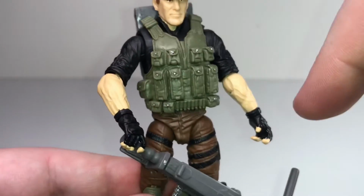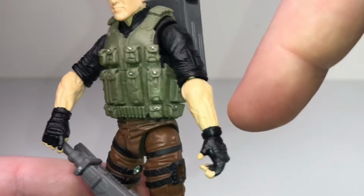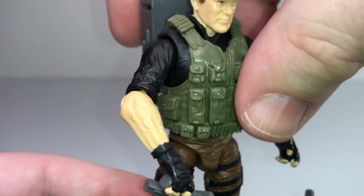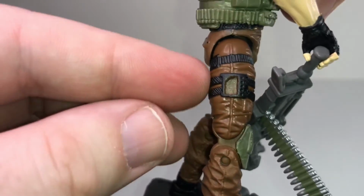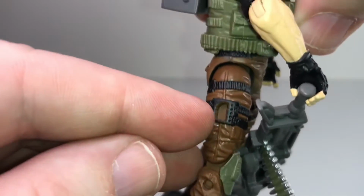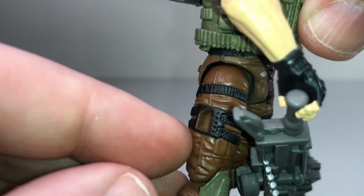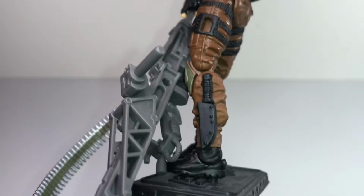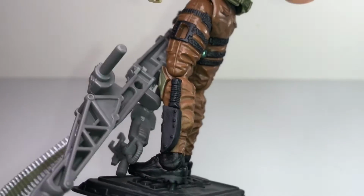You see he's really beefy, and he's got all these kind of veins in his arms and stuff there. He's got this great vest with all these pouches here. Lots of little sculpted detail. You'll notice he's got a weird little groove on his leg, like something's missing. He's got that on both sides. We'll talk about that in a second. He's also got a sheath on his leg here.